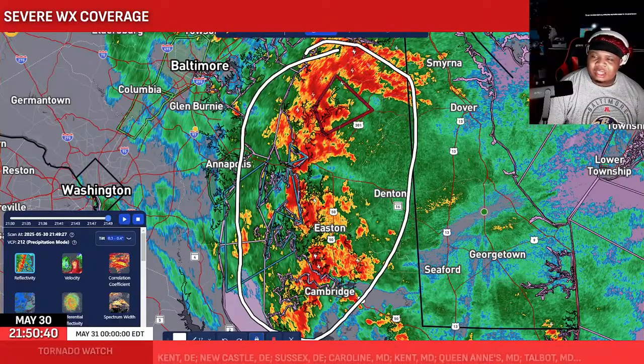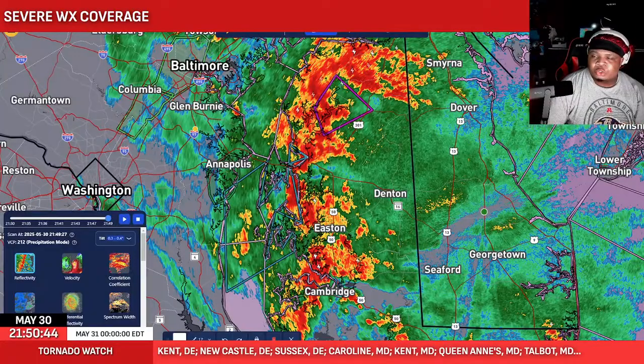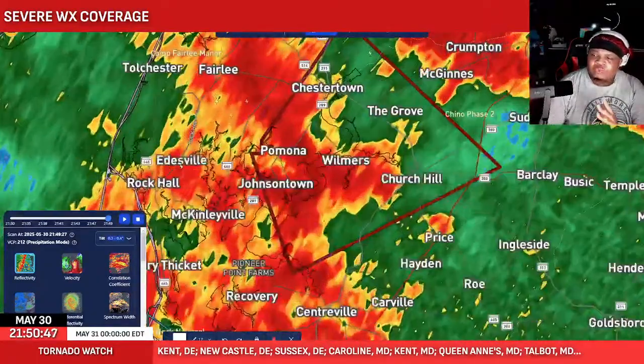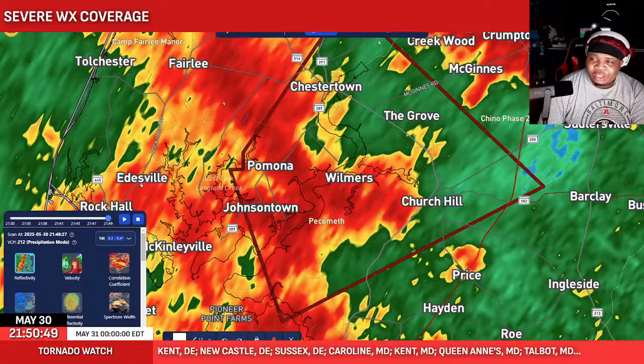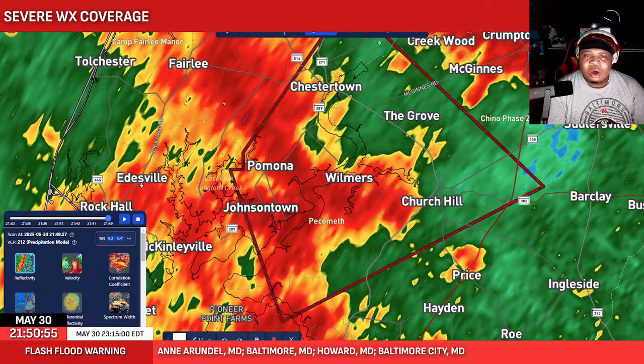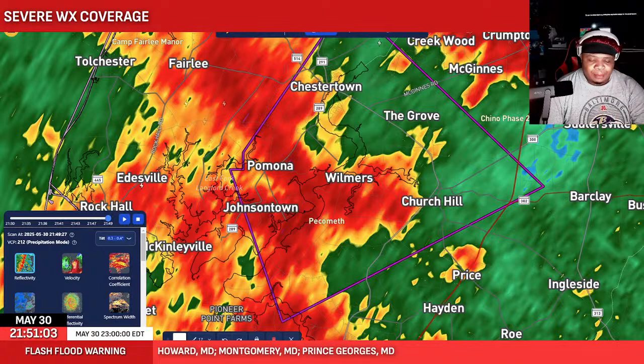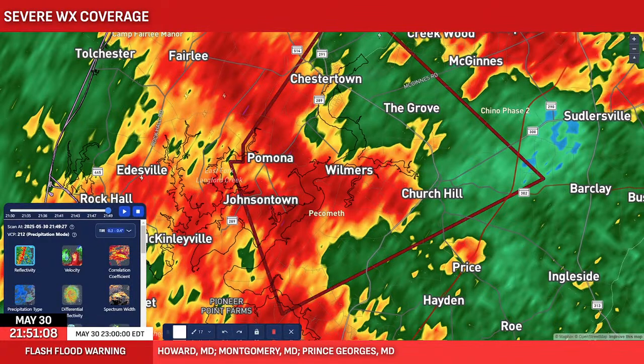And I think what's happening here is that merger that we're all getting into, that big line of thunderstorms for the Eastern Shore, is finally starting to cut off this rotation that just for the last hour has refused to go away. And that may be what finally puts this rotation to rest. We'll see what happens with that. But that's what may be happening right now with this circulation.